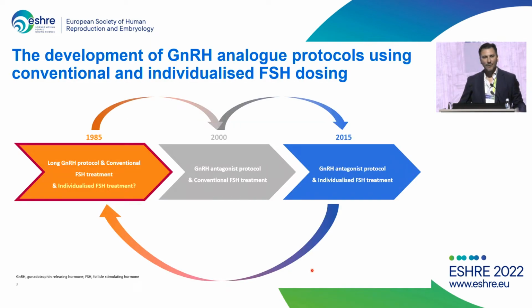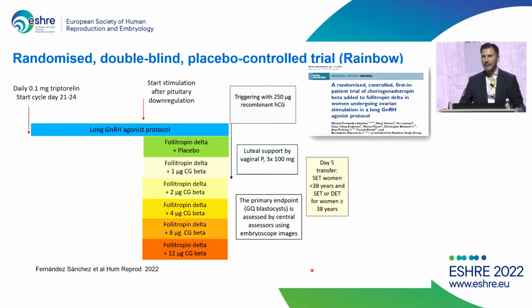Well, as we all know, in 2015 the individualized follitropin delta protocol was described for the very first time for an antagonist protocol. So the data we are presenting right now are the first with individualized follitropin delta in a long GnRH agonist protocol. This is a subset analysis of a European randomized phase 2 dose range trial, which has been very recently published this year, in 2022.